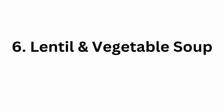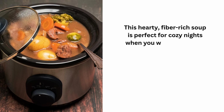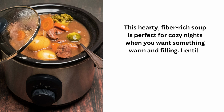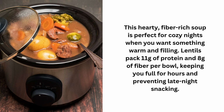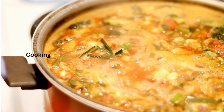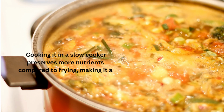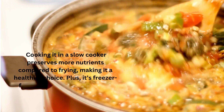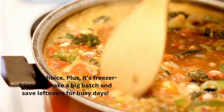6. Lentil and vegetable soup, slow cooker. This hearty, fiber-rich soup is perfect for cozy nights when you want something warm and filling. Lentils pack 11 g of protein and 8 g of fiber per bowl, keeping you full for hours and preventing late-night snacking. Cooking it in a slow cooker preserves more nutrients compared to frying, making it a healthier choice. Plus, it's freezer-friendly. Make a big batch and save leftovers for busy days.